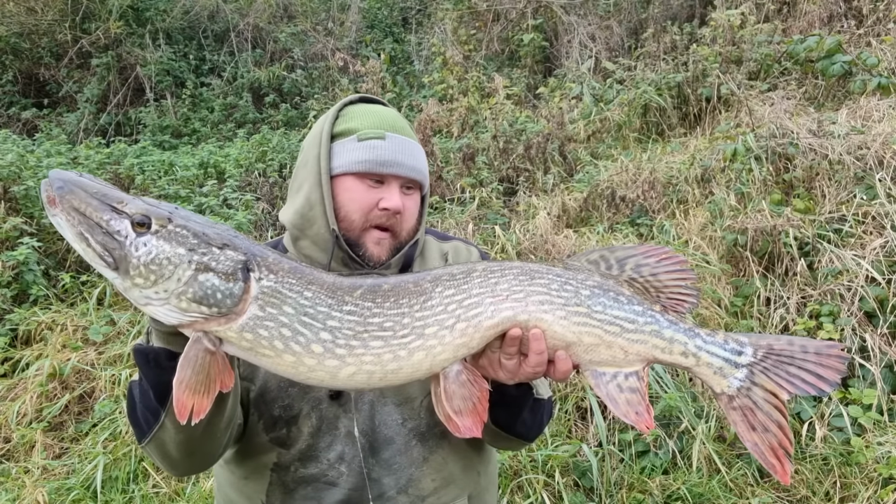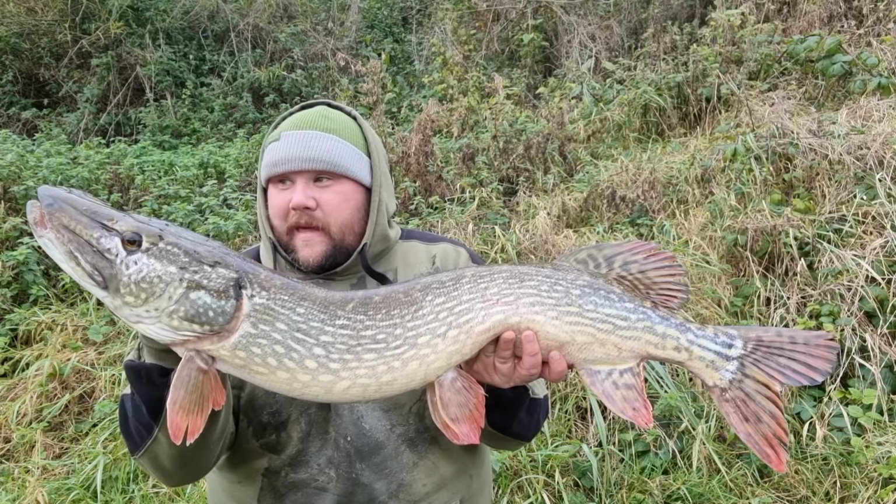As you've seen on the channel this year, we've been spending quite a bit of time on the rivers, so we haven't been on the canal. And you really do need to keep in touch with your venue. So what it means now is we're coming on here not really knowing where the pike are and not spending time finding the silvers. We are playing catch up.